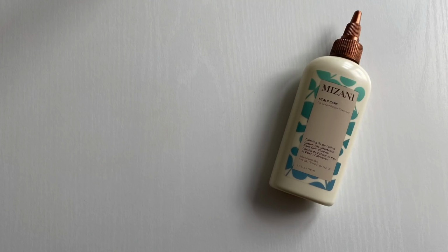So in my desperation, I ordered these two products. The first product I picked up is from Mizani, and this is the Calming Scalp Lotion. Now I have the conditioner from this brand, but again, it feels nice when I'm in the shower, but I don't notice that it's taking care of the itch. It's still itching and still dry. Now I haven't used this, but it just says apply directly to dry areas on the scalp.